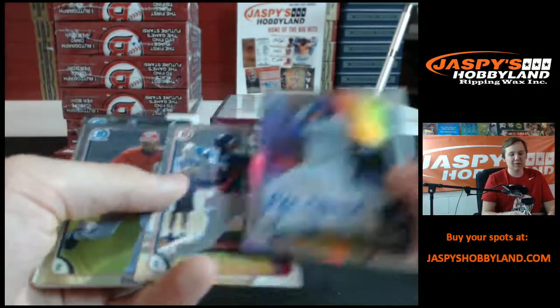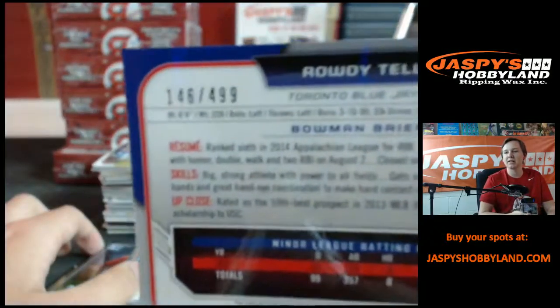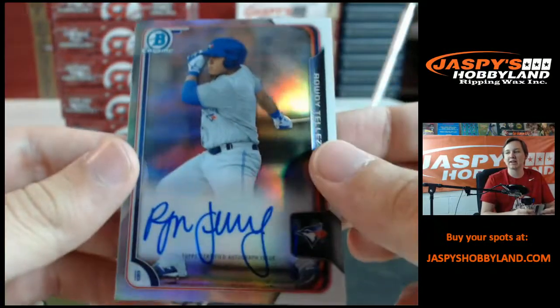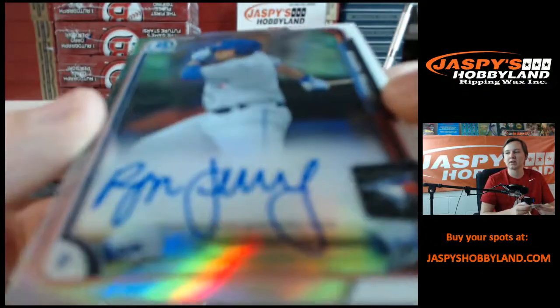Refractor out of Rowdy Tellez, the Blue Jays. Rowdy Tellez. 146 of $4.99. Rowdy.